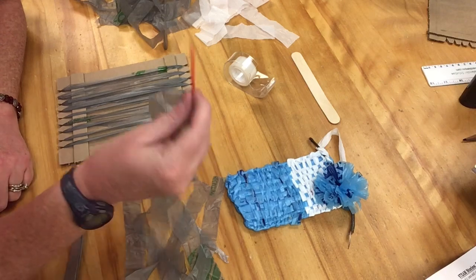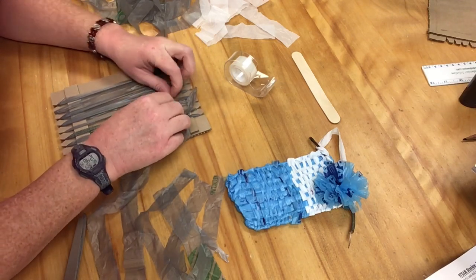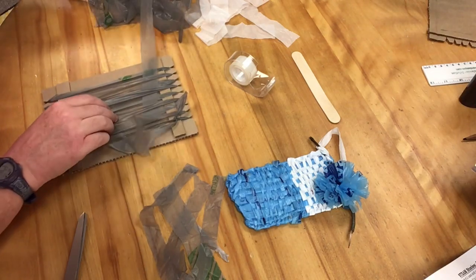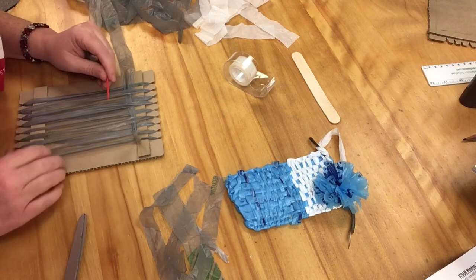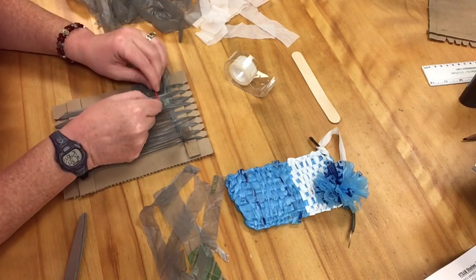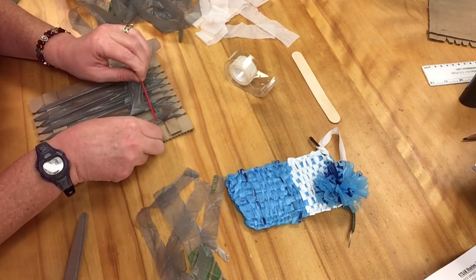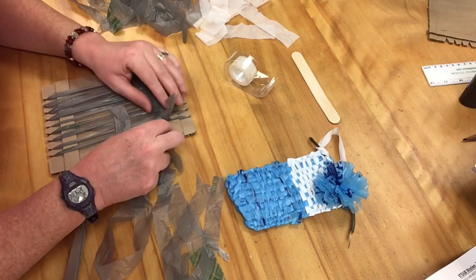When we're doing a weaving, we go over and under, over and under. So we'll start by going under, then over, then under, then over, then under, then over, like that. Make sure to pull your plarn all the way through. Now to start your next row, you're going to do the opposite. So if it's over at the top, you're going to go under, over, under, over, under, over, under, over. And again, pull it tight. You can adjust it as you'd like.